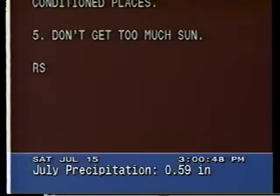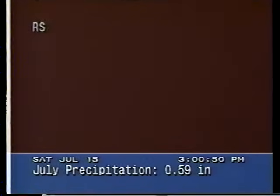No, that is not correct. Let's get that one off. Thank you very much. The heat index very warm today in portions of the east.